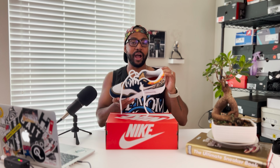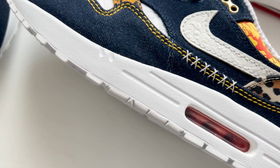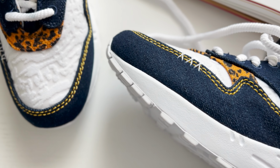Now from here, we're going to get right into the midsole, which gets a little bit more basic here, but it makes sense. You don't want to do too much, but you're going to have a white midsole all the way through, no accent colors until you get into the air bubble, which is going to have that chili red color inside. Again, kind of hard to see, so hopefully the B-roll was able to catch it, but you do have a red accent, which gives it that extra pop, just to really give you that red here, and of course on the inside.